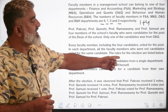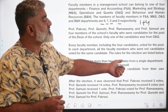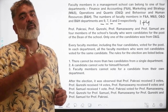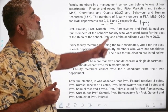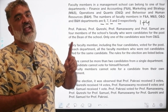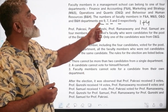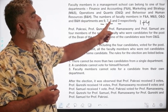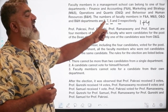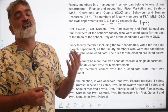Further, the rules for the elections are listed as below. There cannot be more than 2 candidates from a single department. So the upper limit for a candidate from any department is 2. I've already been told that ONQ has only 1 candidate, right? So what happens, let's say if FNA has 2 candidates, here 1 candidate, and maybe 1 more candidate from some other story, it might be possible that one particular department has no candidates, right?